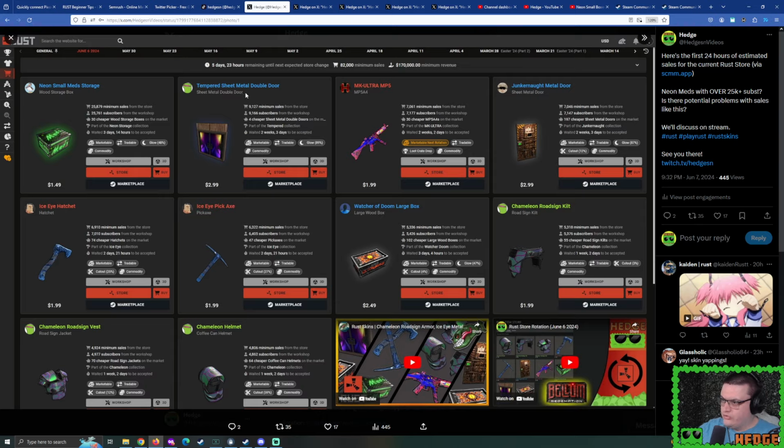Other than that, we also look at the likes of the Tempered Sheet Metal Double Door. Please do not forget, we have the Bellum Twitch event starting on Monday, June 10 until June 17. We are going to see the likes of the Sheet Metal Double Door, the Bellum Sheet Metal Double Door, a generic drop which will be given away for free, that not only is also glow in the dark, it's also a transparent Sheet Metal Double Door.